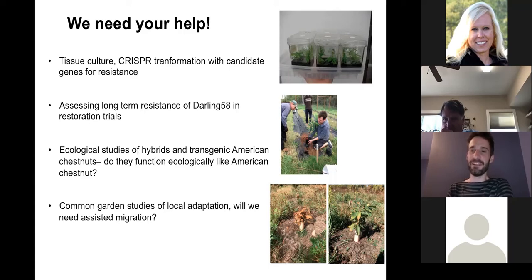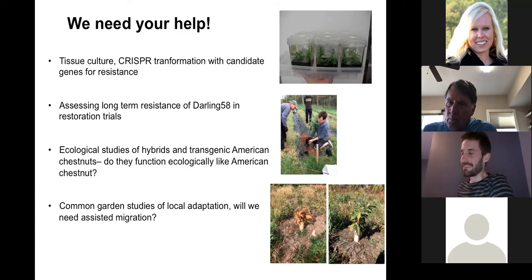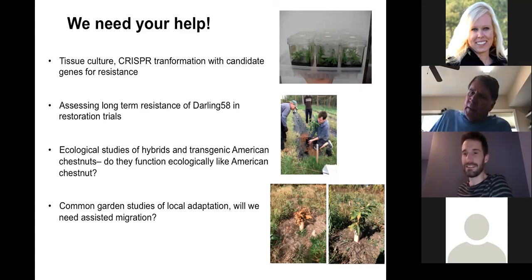So there are different lines that have the same gene, and we're working on putting that gene into different American chestnut backgrounds. So we're not starting with a single Genghis Khan tree. We're starting with Darling 58 plus maybe Darling 100 and Darling 109 or something. And the other thing we're doing is Bill is putting in genes from Chinese chestnuts that we think are involved in resistance. So genes that inhibit the fungus from degrading the cell walls in the plant tissue, things like that.